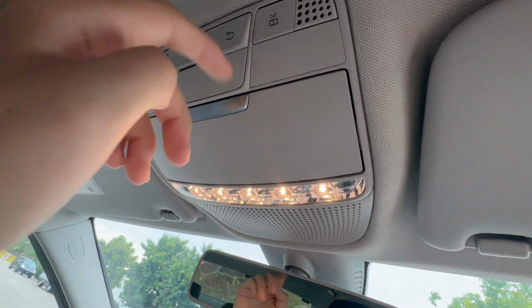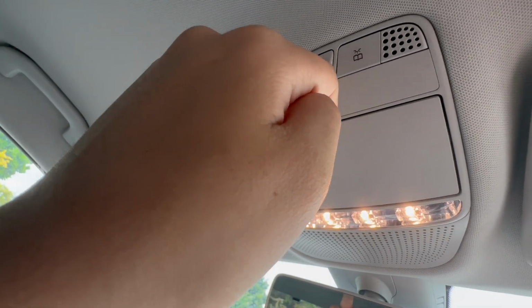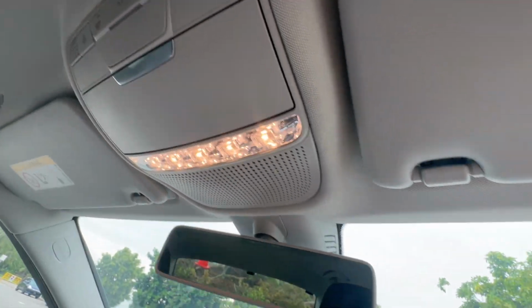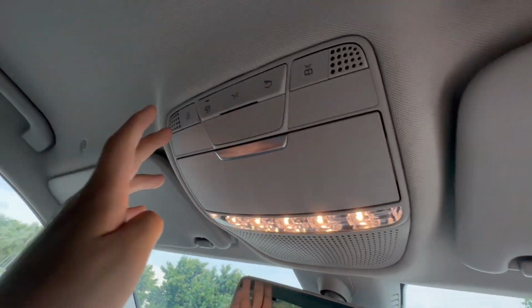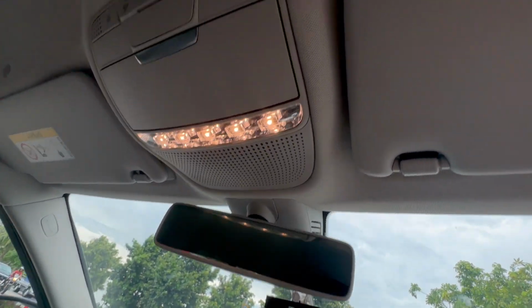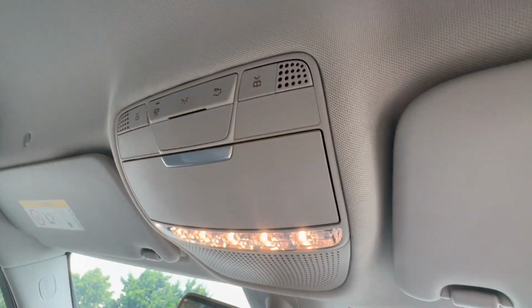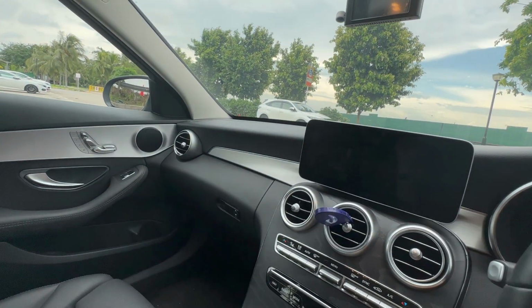No idea what this does. Oh wait, what? Oh, I found out what it does. Basically, you press this, and the light in the rear, which I showed you guys just now, will turn on itself. So yeah. Wait. No, okay, there's nothing. Not too sure what these two buttons do. So yeah, maybe I have to read the owner's manual itself. But I think that's all I have to say for this car itself.